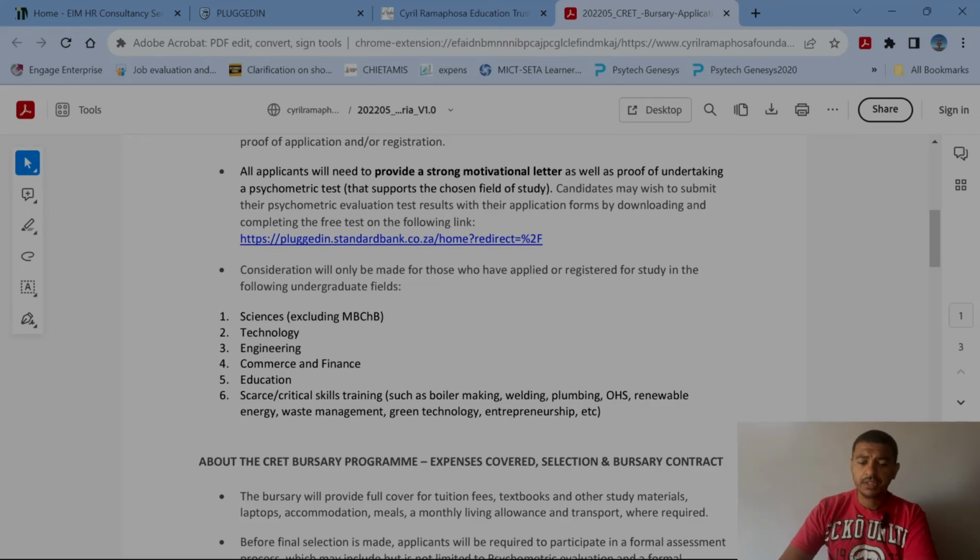Then the following considerations will only be made for those who have applied or registered for study in the following undergraduate fields. So it's sciences, technology, engineering, commerce and finance, education, and then for those who are doing practical skills, it will be scarce practical skills training such as boiler making, welding, plumbing, health and safety, which is OHS, renewable energy, waste management, green technology, and entrepreneurship, etc.